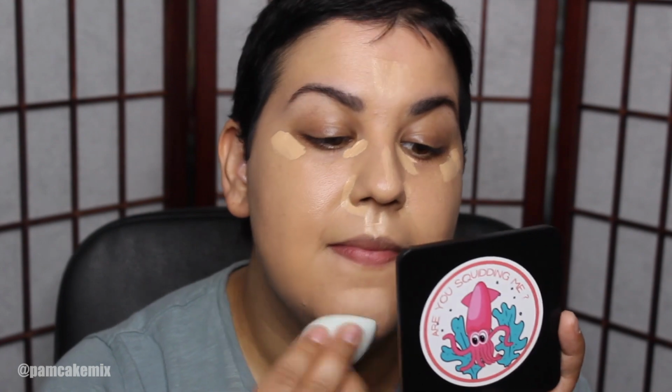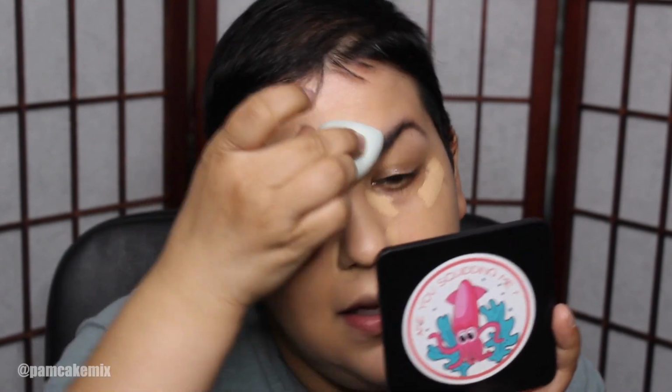As you can see, it's the same shade, 210N, but it's way, way brighter. And it's definitely going to help those people who struggle with finding shades, because all you have to do is find the shade of your foundation and then just match it with the same shade of concealer. And it just blends into the skin so nicely. See, you can still see a little bit of my darkness peeking through right here, but I quite like the shade and it doesn't really bother me too much.